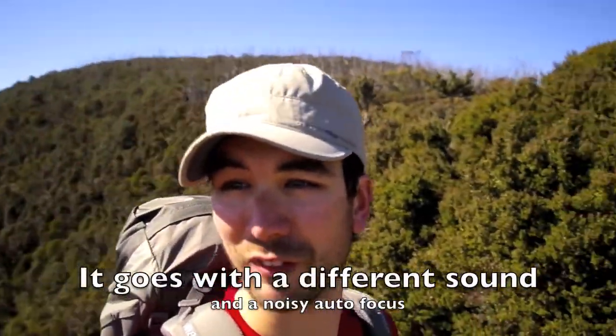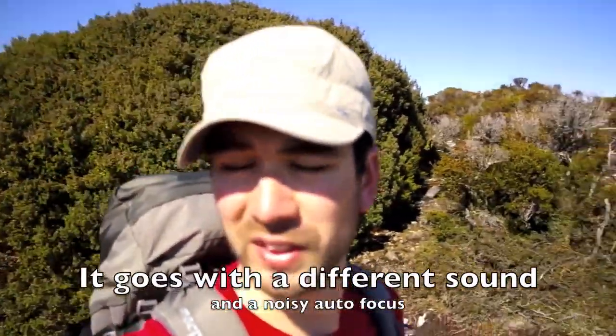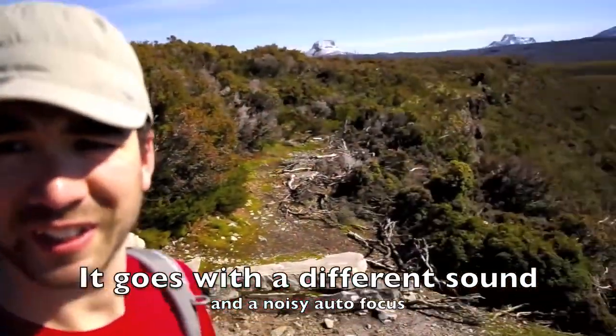Have a Forth Valley lookout, using the Samsung NX11 to do this video because it's a bit windy and it's got a wind cutout feature, so it'll be interesting to see how that goes. Spectacular view from up here.